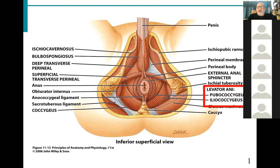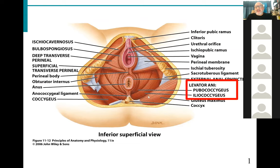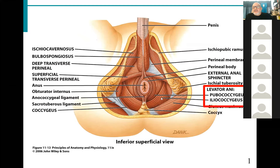Now, if you'll notice, the primary muscle, both here in males and here in females, that forms that muscular wall at the bottom of the urogenital diaphragm is a muscle group known as the levator ani muscle. Notice there are two muscles that make up the levator ani, the pubococcygeus and the iliococcygeus. While those are incredibly fun to say, do you actually have to know them? No, you just need to know them collectively as the levator ani muscle. And like I said, its job is to provide support.